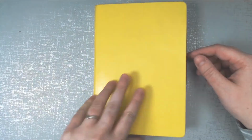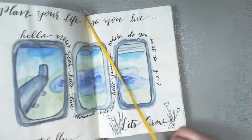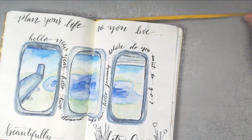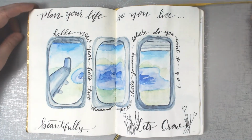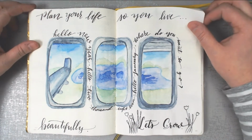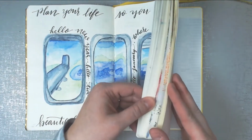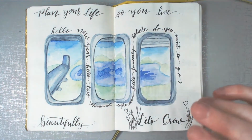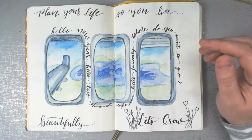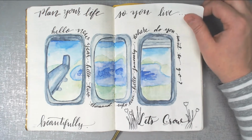So we will get started and take a look at what I've done in January. If you haven't seen the January flip through, I will leave a link to that. This is my welcome to 2018 page. You can see that I am getting pretty close to the end of my journal and planning out February. I decided that I almost have enough for March, so I think I'm going to do some extra pages so I really can start a fresh journal for March. But this is my welcome page for 2018.